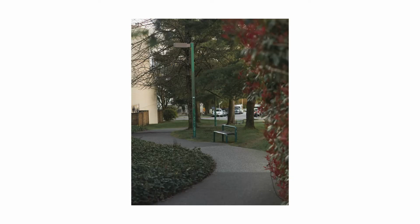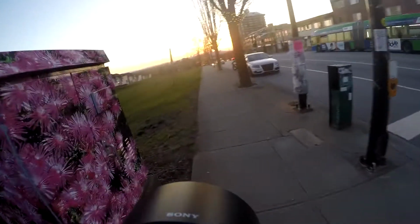The next photo here is this park bench. I thought it kind of looked cool. You had the road and the bushes all kind of leading up to it, and you've got that nice light. My only thing is I don't know how I feel about the cars in the background. But other than that, I think it was a nice photo.